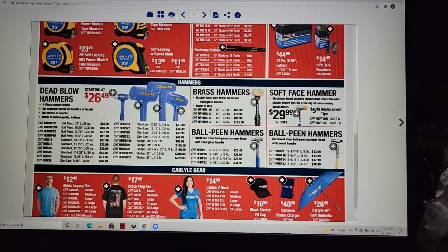They do some rebranding of some dead blows from Trusty Cook, which if you're looking for blue hammers, this is your place to go. Also, Eastwood is the other place. If you want to get blue hammers, these are the places to get them, as well as Carlyle, and they're really all about the same everywhere because they keep the prices the same. I think that's kind of how Trusty Cook does it. Some brass hammers.